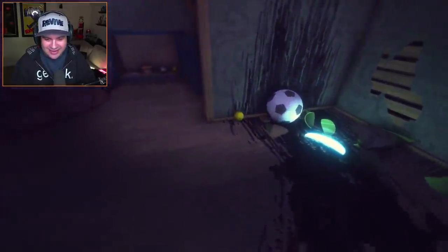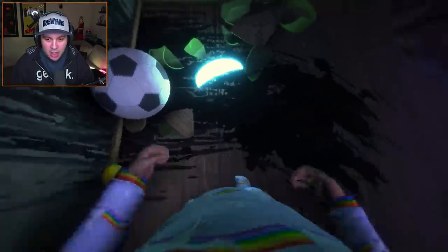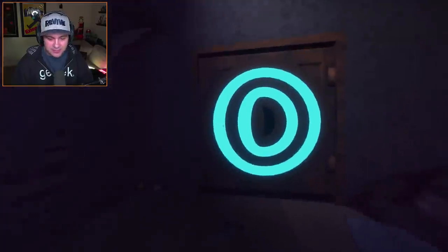The soccer ball's too heavy. Try it with the tennis ball again. Come here, tennis ball. Please, come with me. Oh, wait. Oh, I get it. Wait, what happened? I just picked it up. Oh, okay. That was the key. It was inside of the bottle.